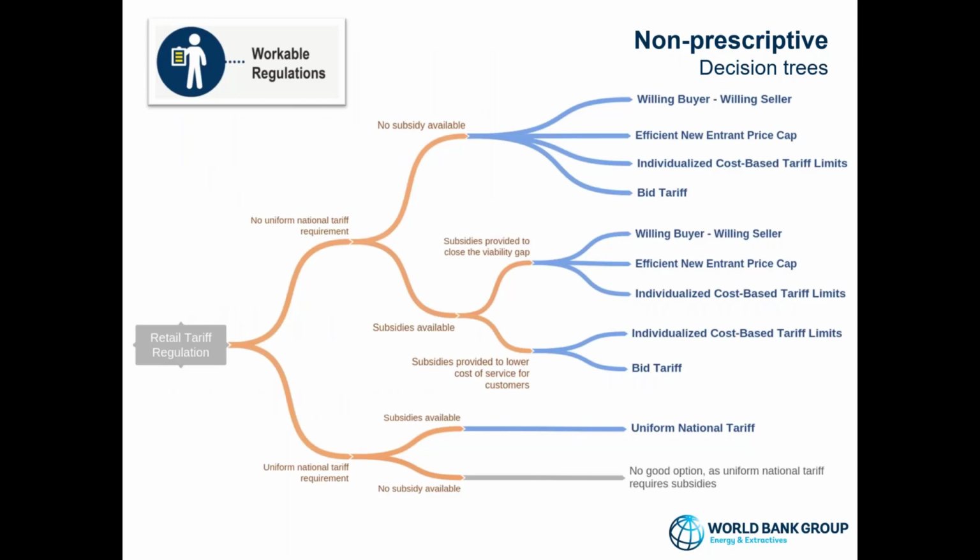And so we've come up with decision trees where governments, regulators, and decision makers can look at the parameters, the inputs that they have in their specific country context, and based on that see what the options are in order to regulate the mini grid sector. In some cases, that can range from a uniform tariff to cost reflective tariffs, and what the implications are for that. At the end of the day, what we're hoping to achieve is that informed decisions are being made by these key decision makers.